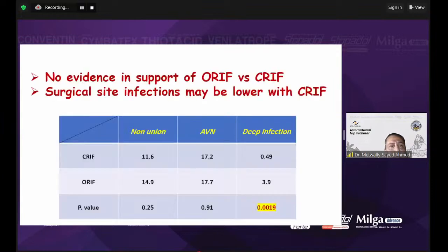They found that there was no evidence in support of open reduction internal fixation versus closed reduction internal fixation, and the surgical site infection may be lower with closed reduction and internal fixation.